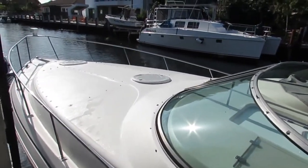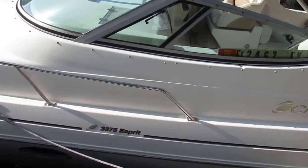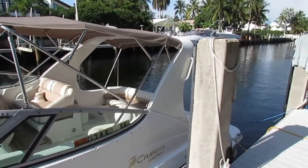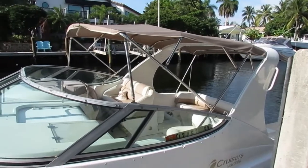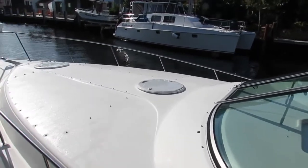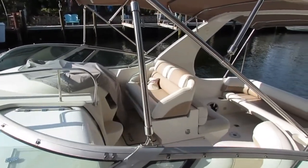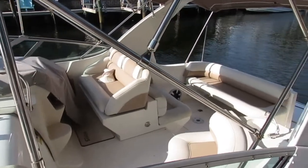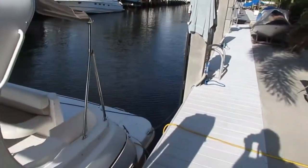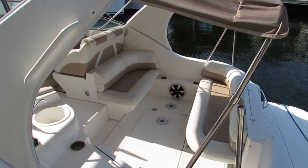There's the front deck, we got a couple of skylights. Again, really nice gel coat. This boat actually was brought over to Florida about 3 years ago from the Great Lakes, so it's been a freshwater boat almost all its life. Alright, let's go inside next and see how it looks there.